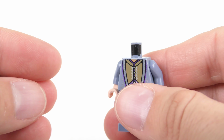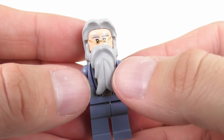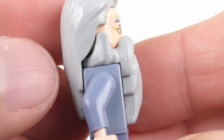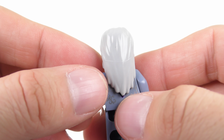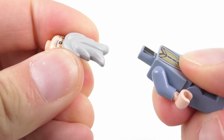Now let's take a look at this beard and hairpiece. These work together really nicely. So we've got this long beard here, which isn't tied, so it's definitely the older version of Dumbledore. And then the beard and the hair actually meet together quite nicely. We get quite a cohesive look here. The hair is very long, as you'd expect with Dumbledore, and I want to show you the expressions underneath. So we're going to have to lose the beard for a moment.